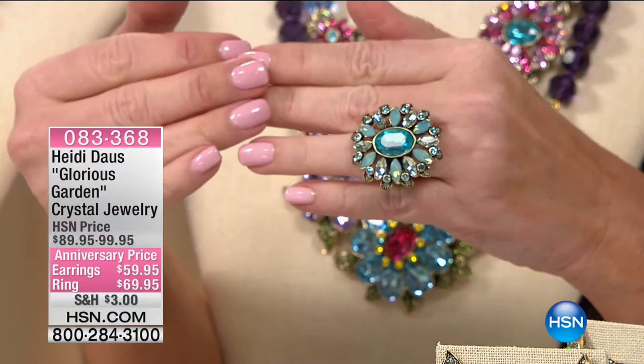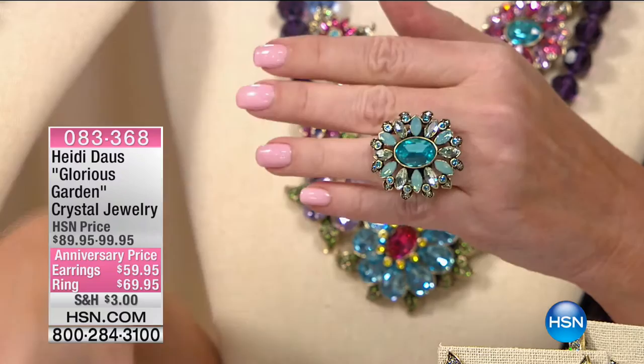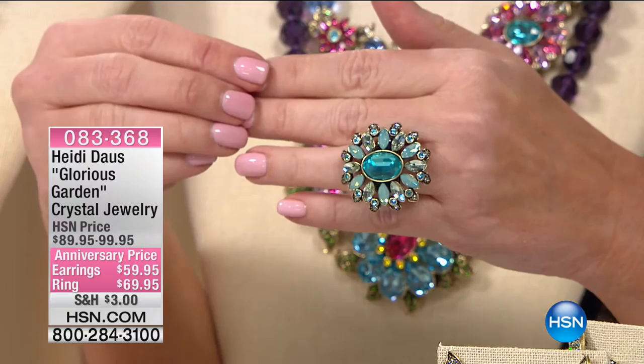The earrings just sold out, so thank you for your calls on the earrings. Ask about those gorgeous matching rings in your choice of colors. So we have so much more to do, and just about 20 minutes left to shop with Heidi as she is celebrating her 13th anniversary. Heidi and I will actually be back tomorrow at 6 p.m. with lots of beautiful things as well.